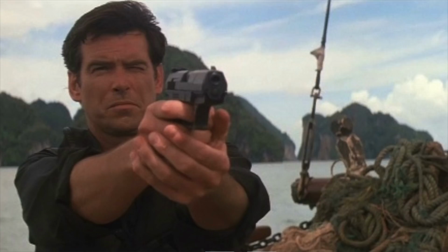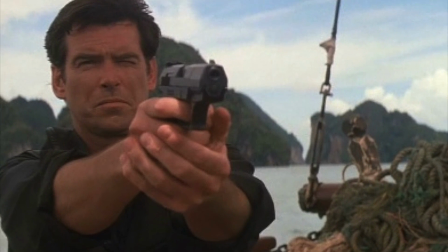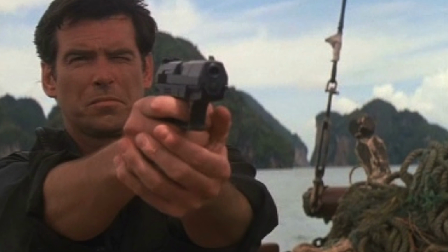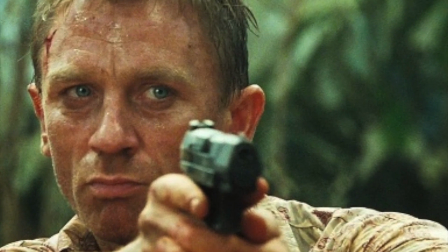Number 6, the Walther P99. Starting in Tomorrow Never Dies, he gets this gun from a Chinese safe house, and from that movie on, it was James Bond's regular carry, until you got to the movie Quantum of Solace, which was his final movie with the P99.